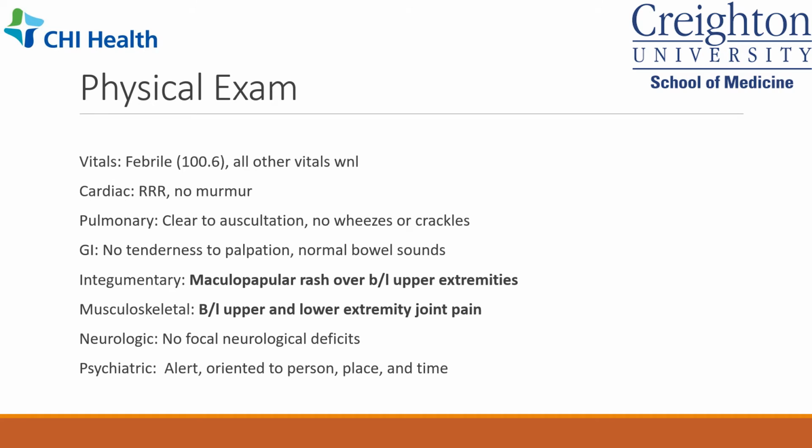Initial physical exam indicated that she was febrile at 100.6. Additionally, integumentary exam showed a maculopapular rash over her bilateral upper extremities. Musculoskeletal exam did show also bilateral upper and lower extremity joint pains, but she had normal gait and no other neurological deficits at that point in time.